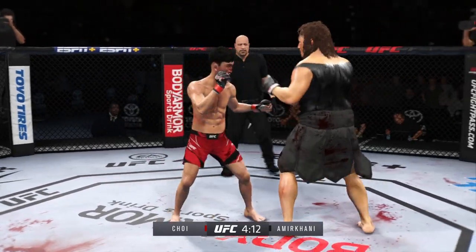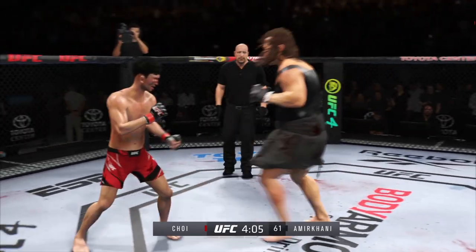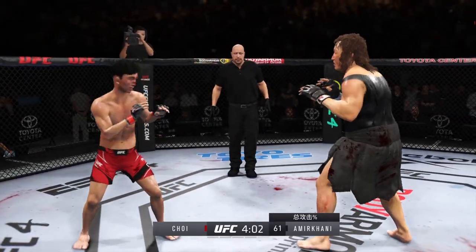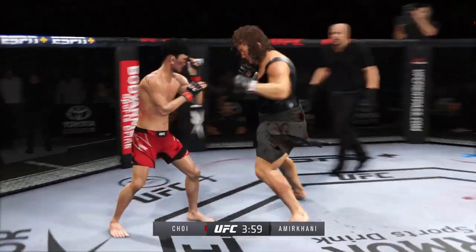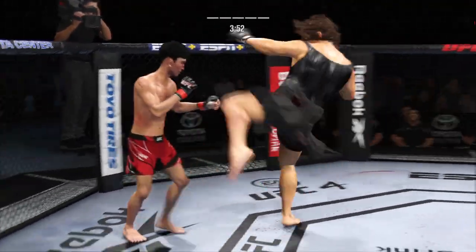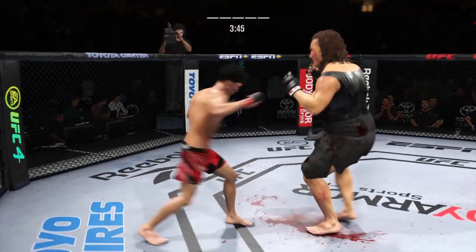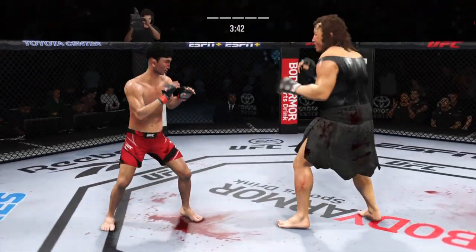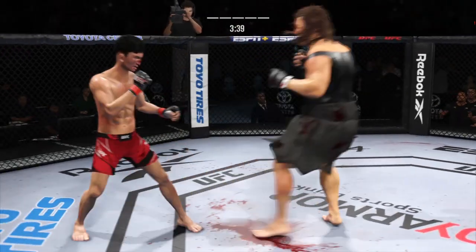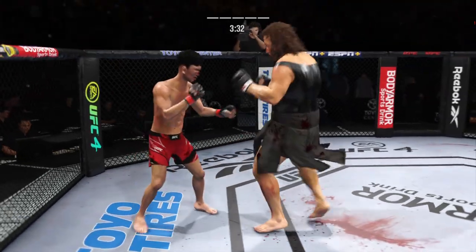Continues to mix it up, going to the head, mixing in some body shots. Look at how he drives his knee right into his opponent's midsection. Well, no surprise, the fighter with the longer reach is able to land that patented jab yet again. Amir Khani gets tagged with a kick now. Let's see if he can rally. Just out of range with the big right hand.